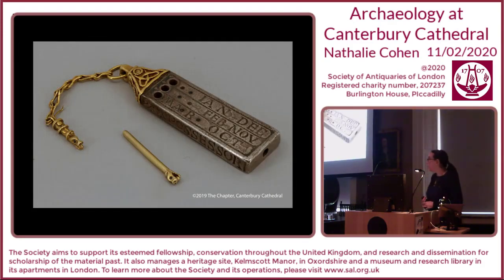Now, this, as far as I'm aware, is a unique Anglo-Saxon item. It is a portable sundial dating to around the 10th century. If you visited the British Library's Anglo-Saxon Kingdoms exhibition last year, you may have seen this on display. It was within that exhibition. This is a wonderful and very puzzling artifact. Its context is really interesting because it appears to have come out of those top layers of soil within the cloister garth.